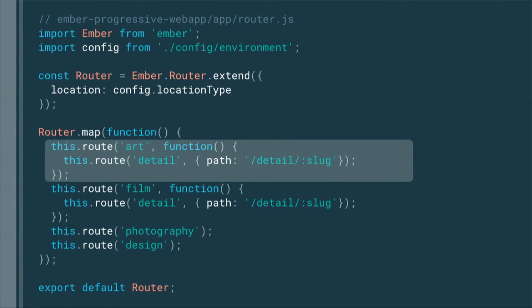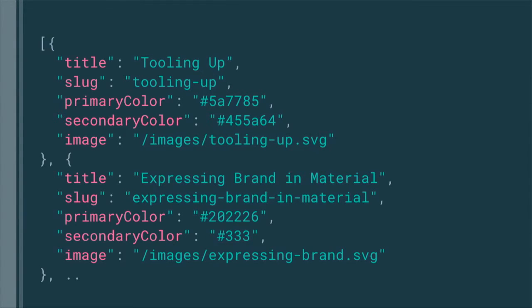So we make sure that in this application we've got our routes figured out. We've basically got very simple routes. We've got one for the different categories we want to display articles for. And all of the content for this application actually just exists in JSON files.